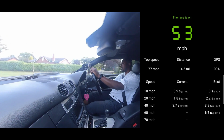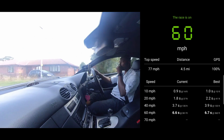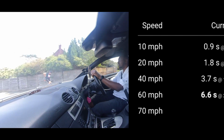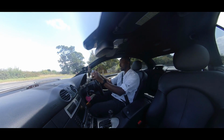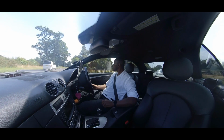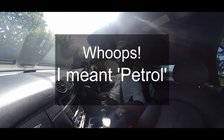So I've just done 0 to 60 on the CLK, and the best time I could achieve was 0 to 60 in 6.6 seconds. That is a very fast car. 0 to 60 in 6.6 seconds. That's only 0.2 seconds slower than the petrol 2.8 litre V6 turbo Vauxhall Insignia VXR.